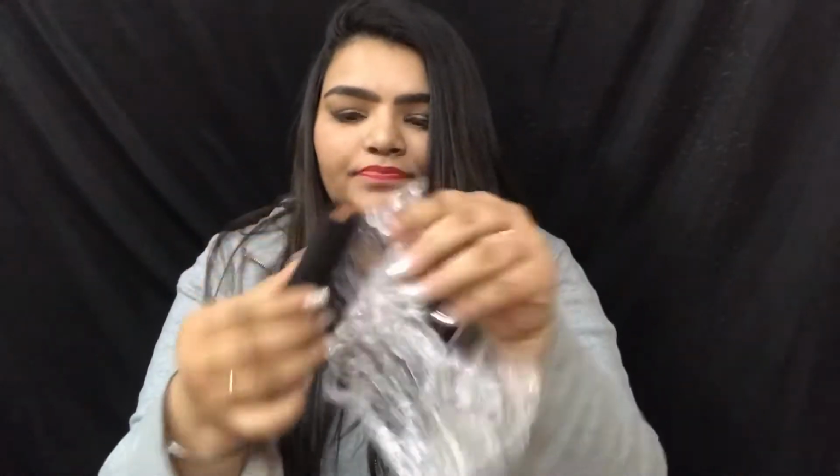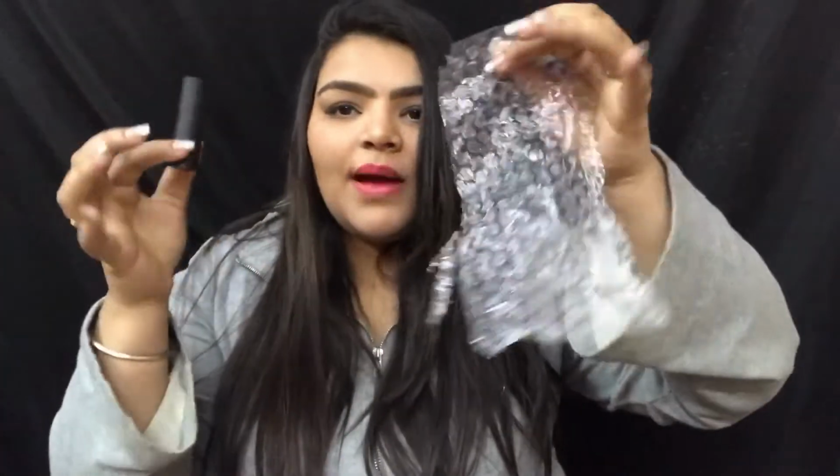This is the color. So yeah, this is really nice. This is in the shade Pink Youth. So yeah, this is Pink Youth. And this one is just the bestseller bonus that they've given us. So yeah. So the next thing is this packed in this bubble wrap. I don't know why they've packed in this wrapping, because this was not at all packed.